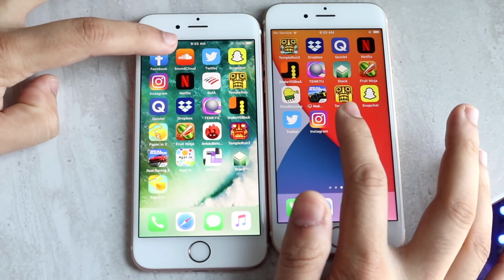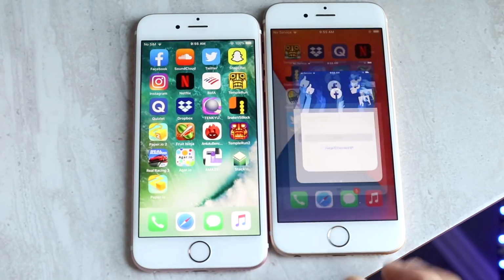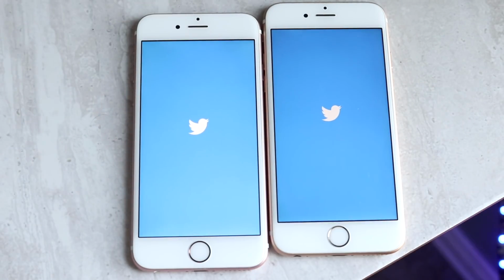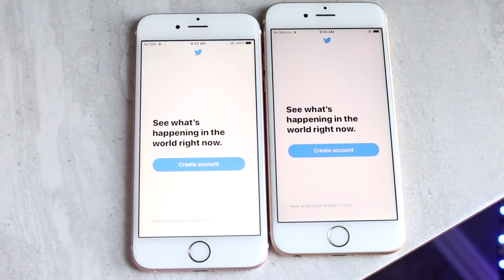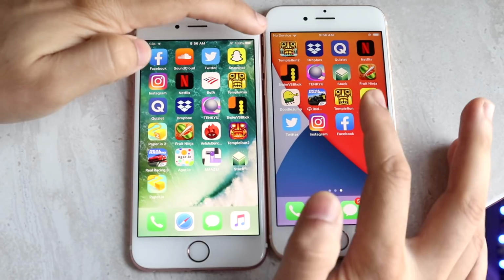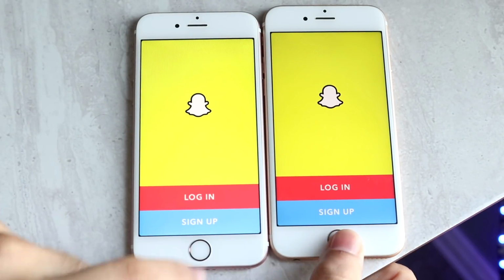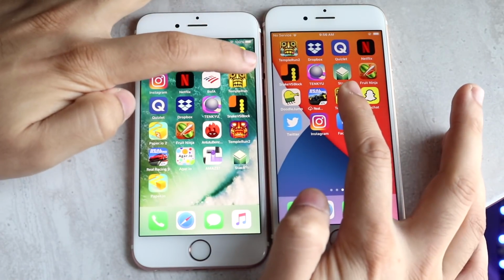And again, I have these third-party apps. Let's do Facebook 3, 2, 1. Okay, iOS 13 is faster there. Twitter 3, 2, 1. And again, seems like iOS 14 was faster there. I kind of looked away for a second. Snapchat 3, 2, 1. iOS 14 is slightly faster there.